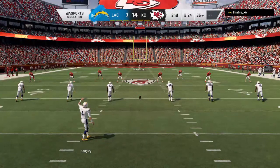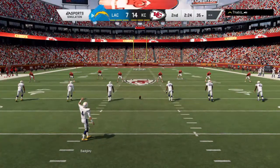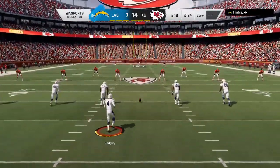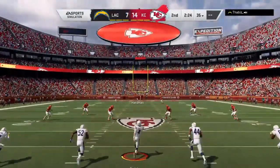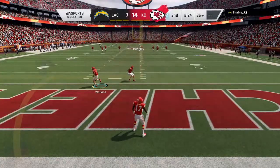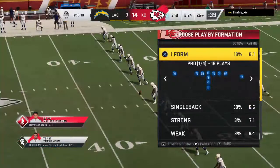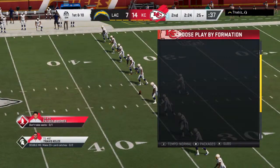Mike Badgley to kick off for the Chargers. Following the touchdown, Badgley out there to kick it away. And this will not be returnable. It's out of the back of the end zone for a touchback.